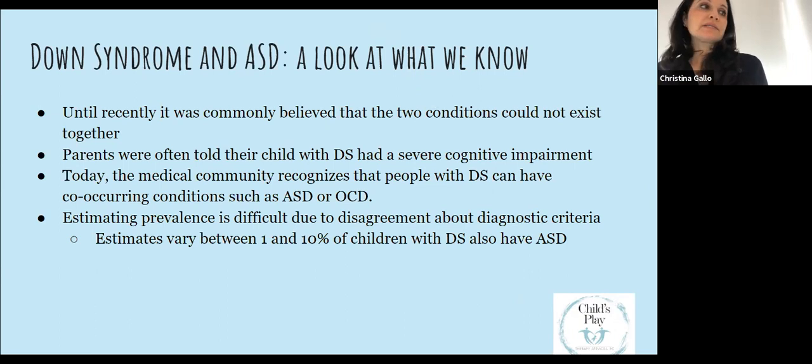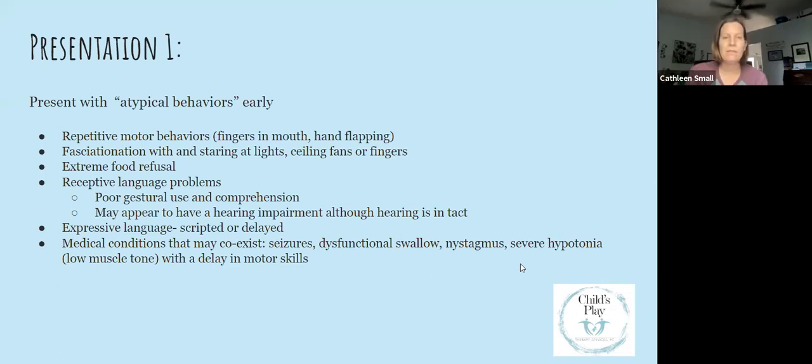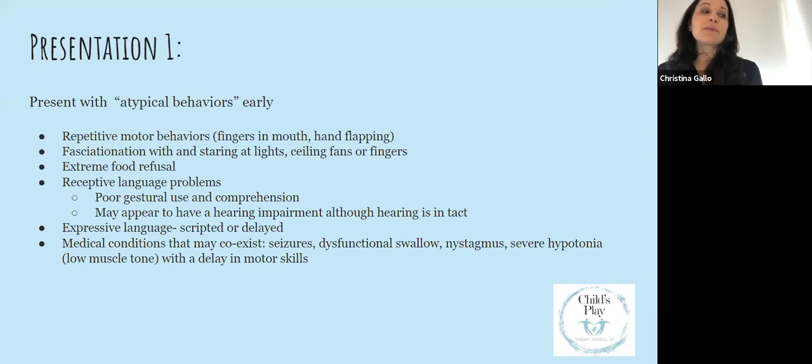So if you could move on to the next slide, Teresa. What we do know is that there's two types of presentations. So the first presentation, we see symptoms of atypical behavior starting early. You might see repetitive motor behaviors, such as fingers in mouth, hand flapping or stimming, fascination with lights and ceiling fans. A big one that we treat a lot in OT is food refusal, extreme feeding, sensory-based feeding issues. Sometimes there's a motor component as well. Yes, fingers in mouth too, that's right.